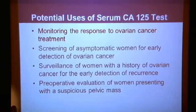So when you look at the potential uses for serum CA125, that first finding of Dr. Knapp in that study still remains the only indication for CA125: monitoring patients' response to treatment. As far as screening asymptomatic women for the early detection of ovarian cancer, CA125 has not been proven to do that. As far as surveillance of women with a history of ovarian cancer who are in remission, it does work to pick up earlier recurrences. It has not been shown to change overall survival because of that. And in the preoperative evaluation of women with a suspicious pelvic mass, it performs better in postmenopausal women than premenopausal women, but by itself, it's not very good in either situation. But mixed with other markers, we have two products that help in that situation.